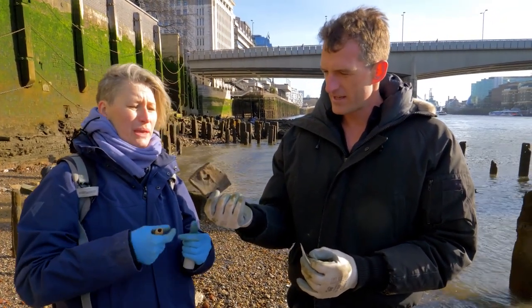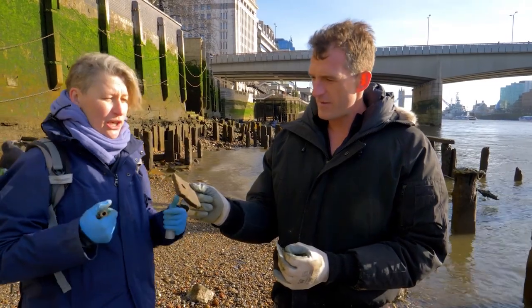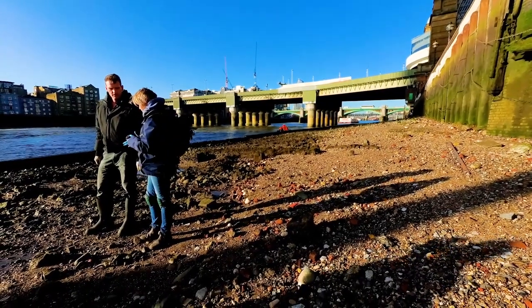It comes from before the Great Fire of London, when after then they started to nail them on and the holes become smaller. And it's broken and it's burnt. So Great Fire of London? Yeah, it could be. Maybe they did throw some of the rubble over here onto the foreshore and that could be part of it. What else have we got in here?